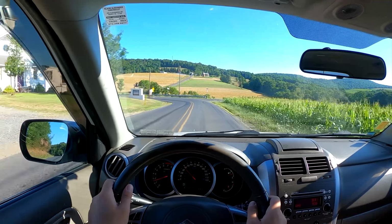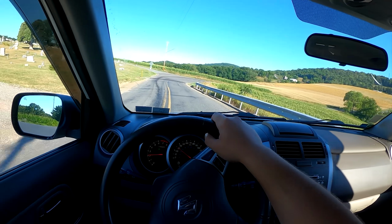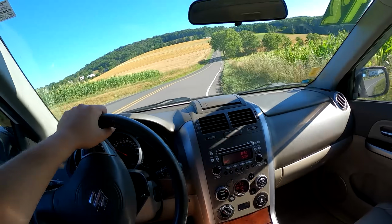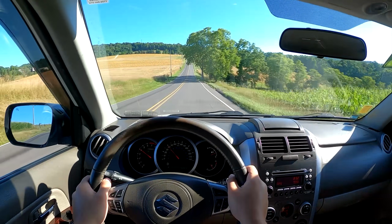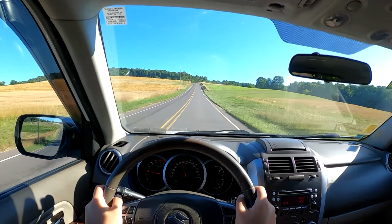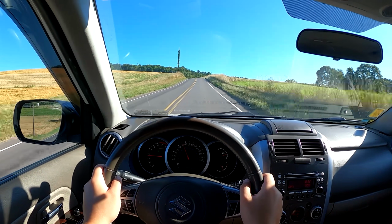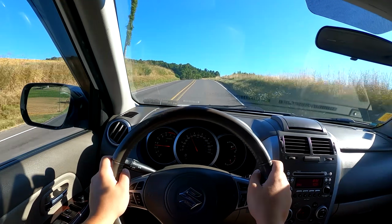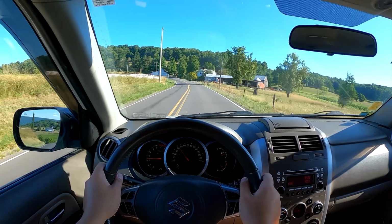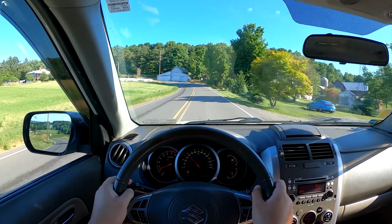See how this thing handles around these corners. Pretty good, not a ton of body roll. And compared to other vehicles I've driven, the power does leave a little to be desired, but it is, at the end of the day, a 4-wheel drive SUV, so I can't expect too much from a 4-cylinder. Especially not these newer ones that are turbocharged.